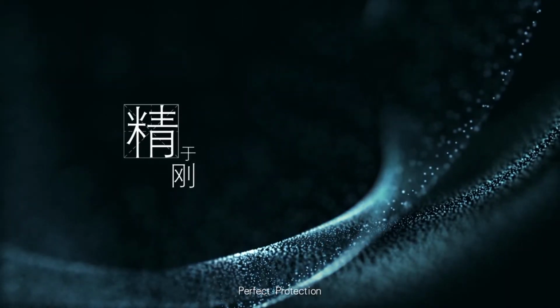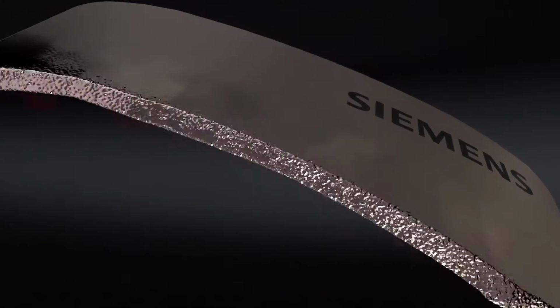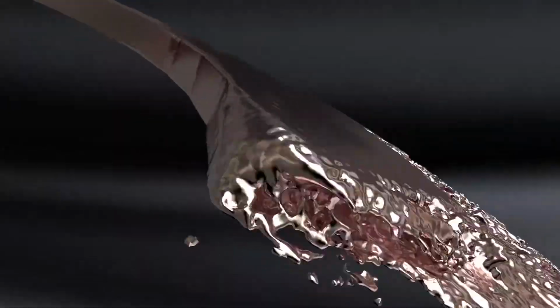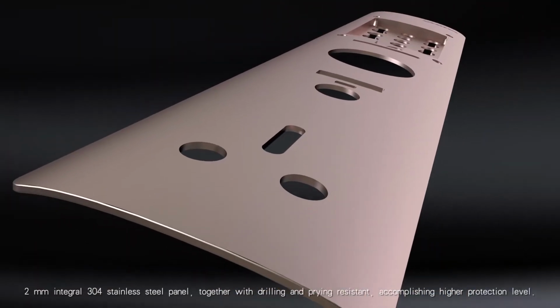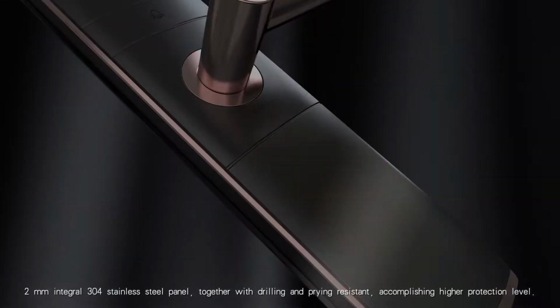Perfect protection. 2mm integral 304 stainless steel panel, together with drilling and prying resistance, accomplishing a higher protection level.